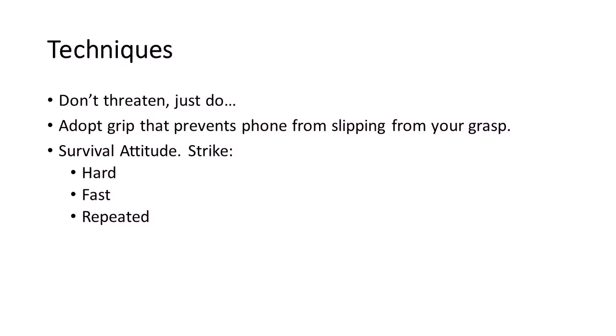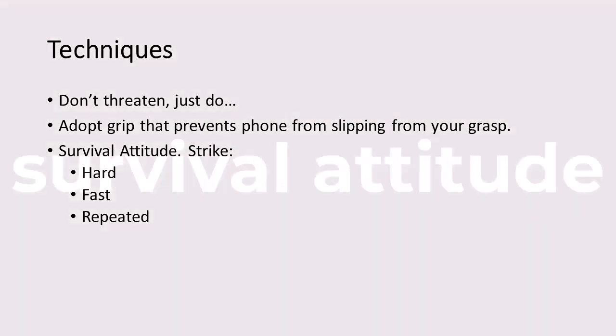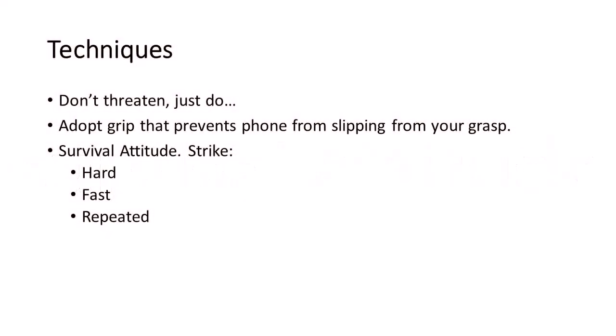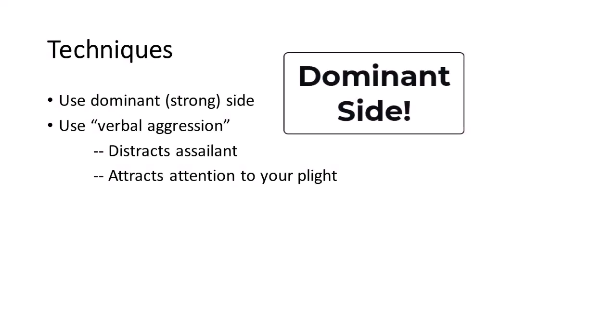Adopt a grip that prevents the phone or the newspaper or the flashlight, whatever, from slipping from your grasp. Remember the survival attitude. And when you strike, strike hard, strike fast, strike repeatedly, and don't stop. Don't forget to use your dominant side and your dominant hand.